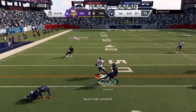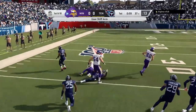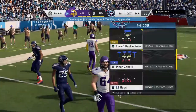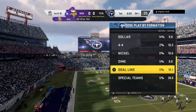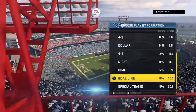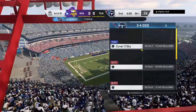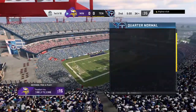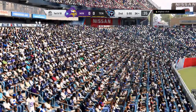Here's a quick hitch route and the throw complete. And he's going to get this all the way down inside the 35. The catch and run pays off for 29 yards. We're scoreless after 1. The Vikings with the football here to begin the second quarter as they've got it with a 1st and 10.